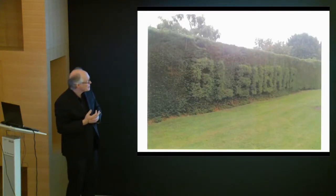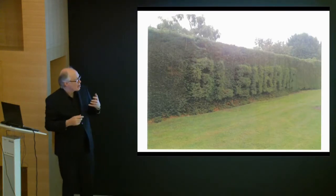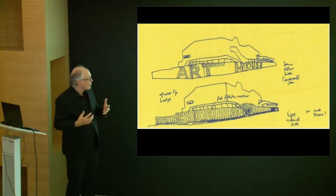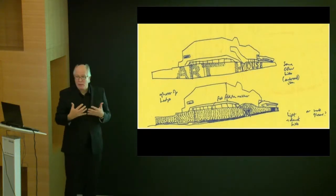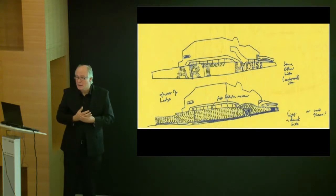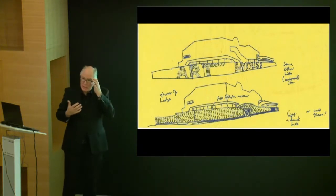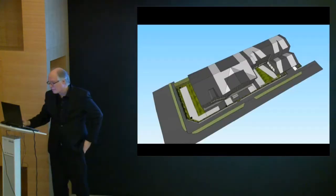And we saw this one in the Western District with the name of the property embossed into the hedge. So we came up with the idea of using the brick fence in some way to replicate the idea of the textured hedge, but to again make a public gesture with this front fence.